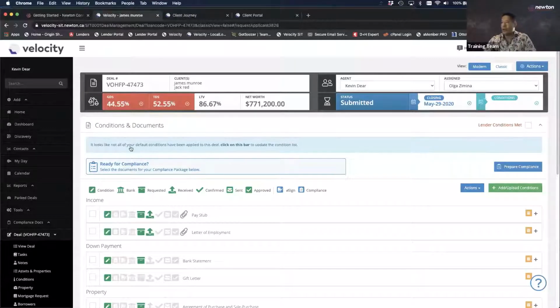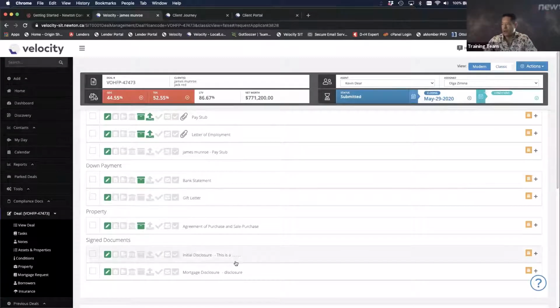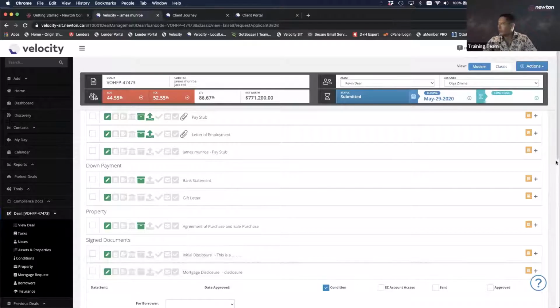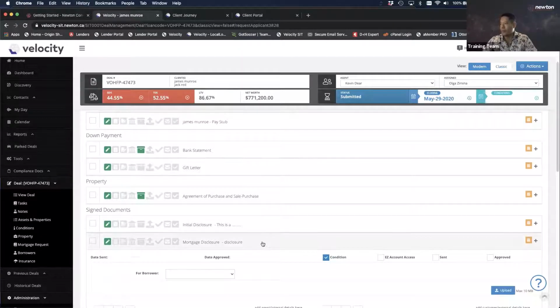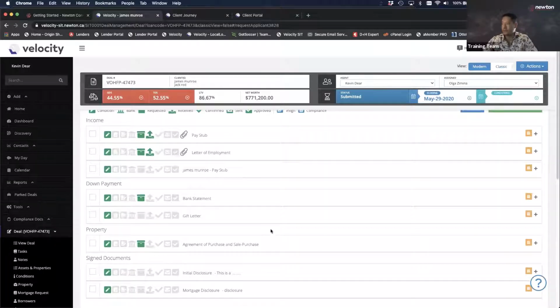One other thing that I'll point out here is, because I've entered this application, I have some smart conditions already set up. So this blue bar will ask me if I want to apply my actual smart conditions. So I click on it and then it pops up, well, James was actually salaried, so he needs a pay stub. So that was one of the conditions I automatically set up. I also set up an initial disclosure and a mortgage disclosure document to automatically pop up. Okay. So again, super simple for me to do things.